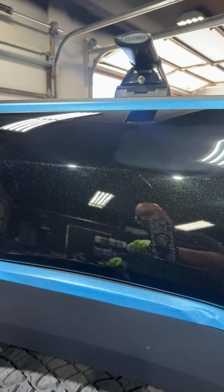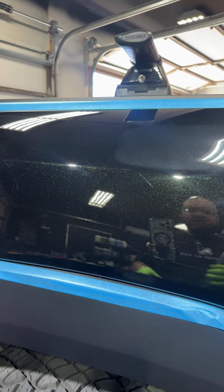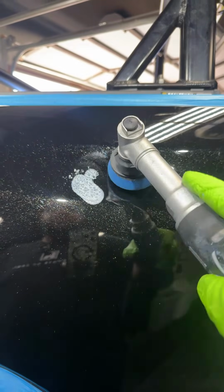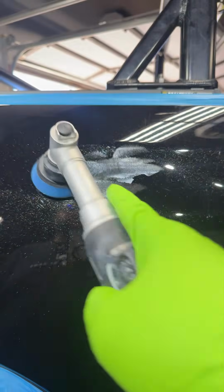So let me dab this on, see what. Now the pad could be too aggressive. No, right? I don't want to blame it on the car or the compound. Now I'm going to do another test spot here. Same pad, different polish. Okay?